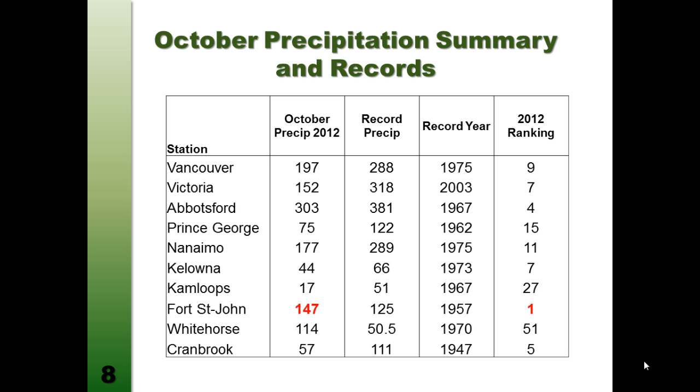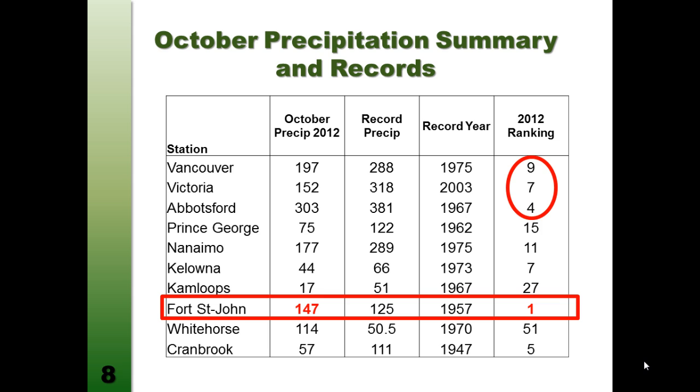And finally, here's a table that compares the amount of precipitation recorded this October with record amounts. We can see that October 2012 was relatively wet over the south coast, with most stations ranking in the top 10 wettest Octobers. Most interesting was Fort St. John, which recorded 147 millimeters, breaking the old record set back in 1957 by more than 20 millimeters.